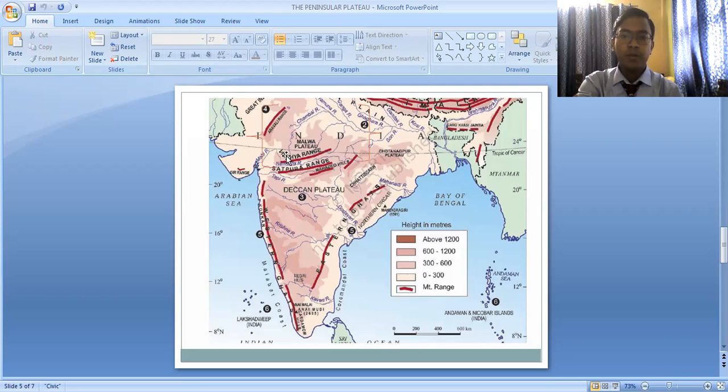Through this map only you can see that these pink color patches are the Central Highland actually. So in the western side, basically in the northwestern part of the country, the Central Highland is much wider. Whereas as we move towards the eastern side, towards the Chotanagpur Plateau, you can see that the Central Highland is very narrow. And this is one of the important locational features of the Central Highland.